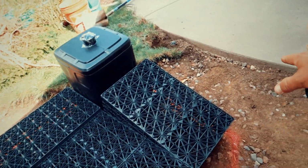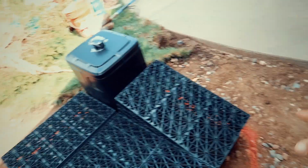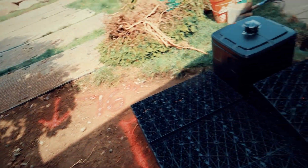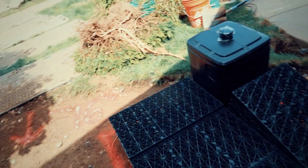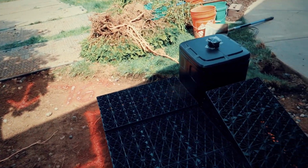I want our water line to be about 4 inches below, or right where that concrete is hitting the dirt. Just because of the way the soil is, we'd have to bring in a lot to raise that up, and I want everything to kind of point and naturally drain out that way. So things are looking good. We're gonna keep on rolling.